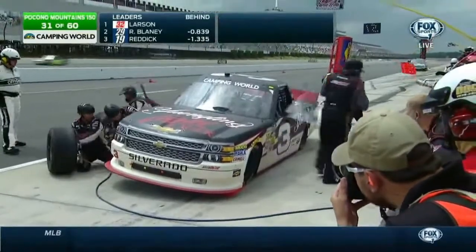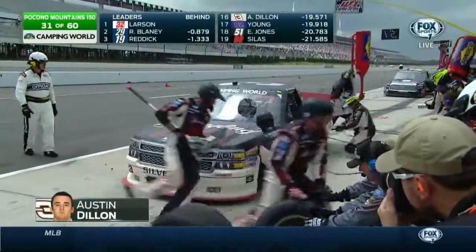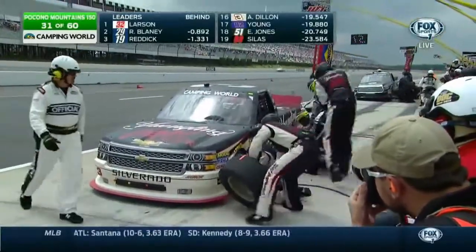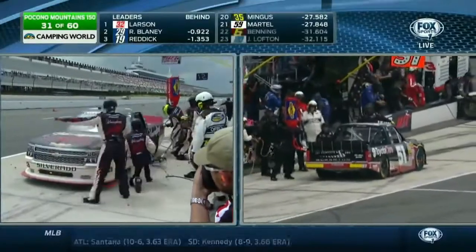You remember this 3 truck was able to hold Kyle Larson off, and he was on older tires. So maybe an adjustment here, the right adjustment, and they can keep Larson behind him at the end. What's happening down there, Hermie?